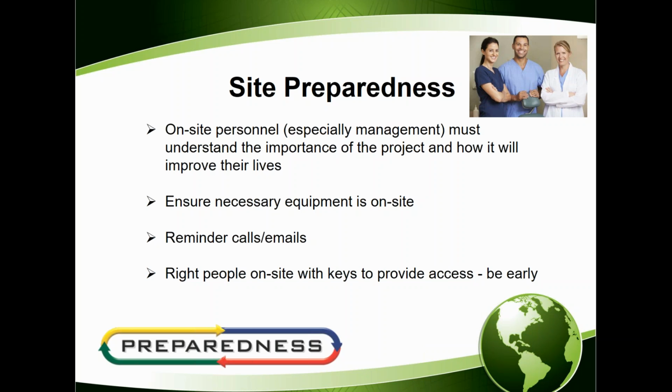The other element that you need to make sure that you've taken care of is ensuring that the necessary equipment is on site. So usually you're going to be coordinating with a third-party vendor, whether you're configuring the equipment yourself, or you're having a third party configure it and get it out to the sites. You have to make sure that it has arrived on site, and it's important that you have a consistent, secure location where the equipment is going to be stored, and it will be available for the tech or techs when they arrive on site to install it, to deal with it, whatever it might be.